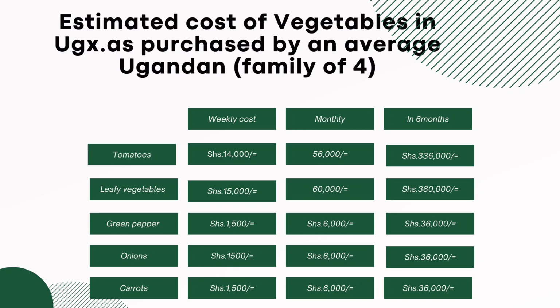For the tomatoes, I costed it at about 2,000 shillings, and then you have about 4 medium-sized tomatoes. It could be more or less depending on where you buy it. Then for the leafy vegetables, I want to put a bunch that can be enough for a family. Each bunch is about 5,000 shillings, and I'm assuming you'll buy it about 3 times in a week. Then for green pepper, you can buy one at 500 shillings. That's a medium-sized one, and you can cut it in the middle, using it for morning, lunch, and then evening, so you don't need a lot of that. Same as onions and then carrots, and you can see their respective costs monthly and then in 6 months.